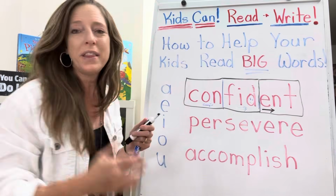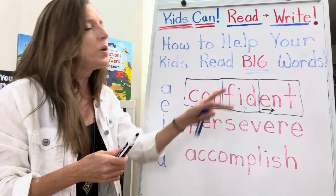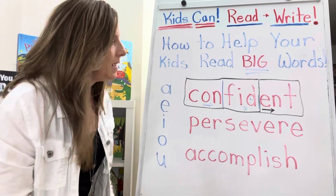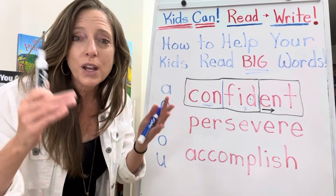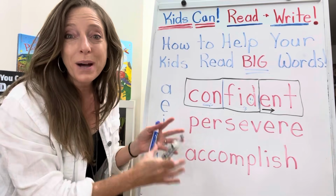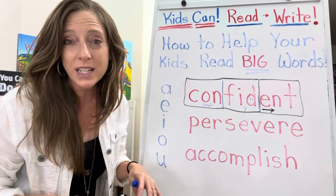Now you want to be this patient with them, even if it takes you 10 minutes to read one long word in the beginning, that's okay. You never know which one is going to be that sticky one that's just a nightmare to get through. It takes like 10 minutes literally to read one word. That's okay. You are training their brain for success. Don't give up. Don't get frustrated. Just every time act like it's the first time.